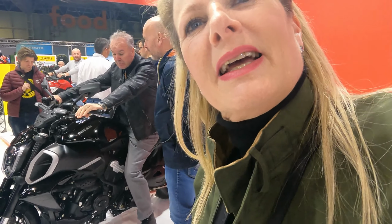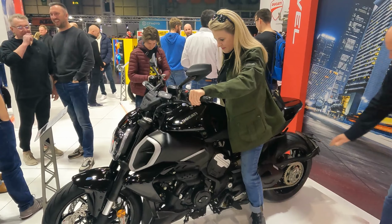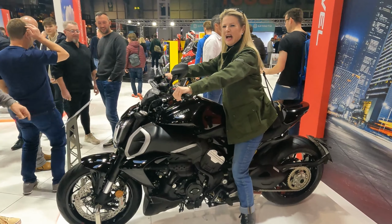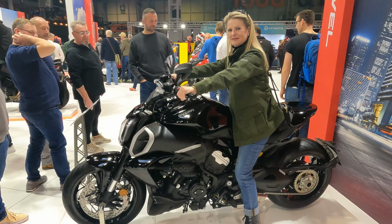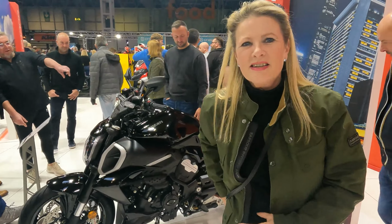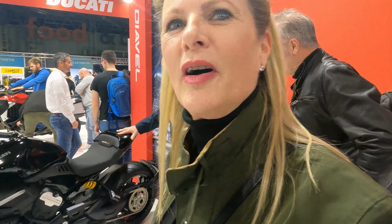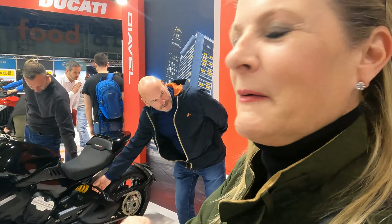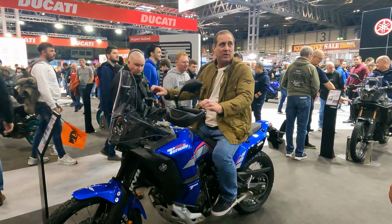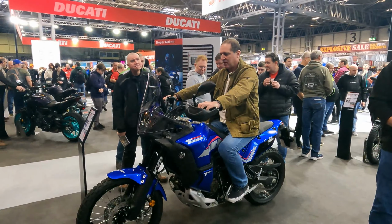It was all completely black. That's a V4, that is. That looks quite high, but it looks really big. Yeah, that bit looks big, doesn't it? The twin tanks. Yeah, small little one.